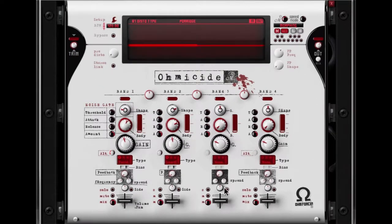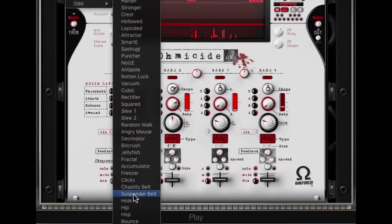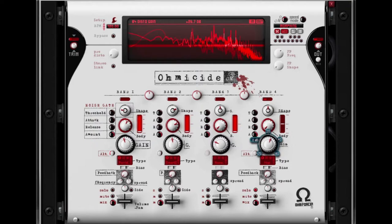So you have these four bands. What you can do is you can actually solo the band because you have a little channel strip at the bottom. So that's the high frequencies here. Need to go in and choose myself a distortion. You can even mix the dry and the wet signal together.